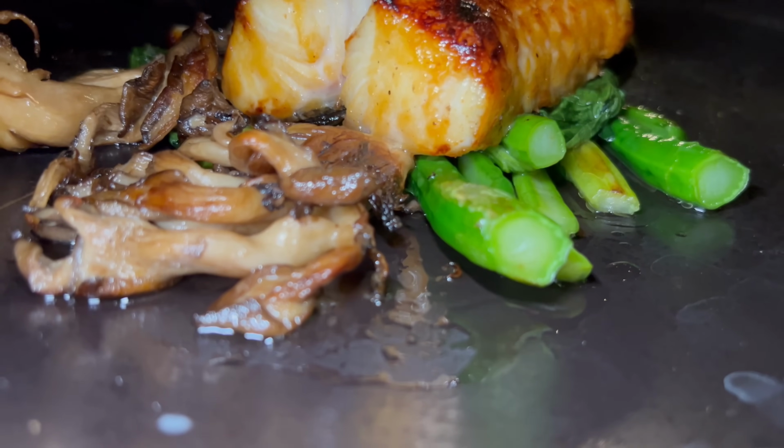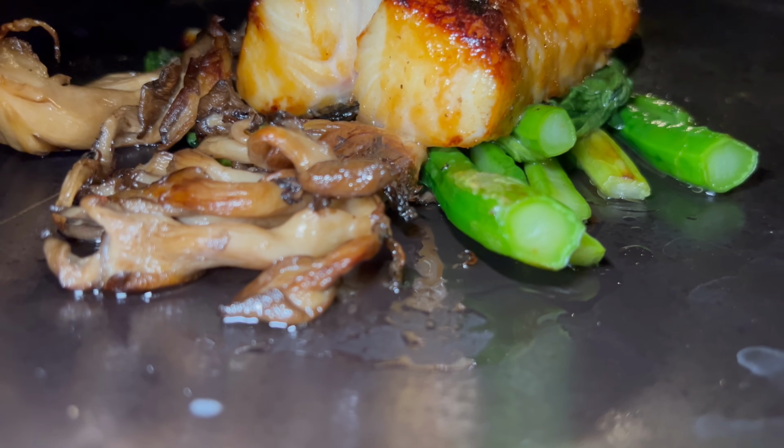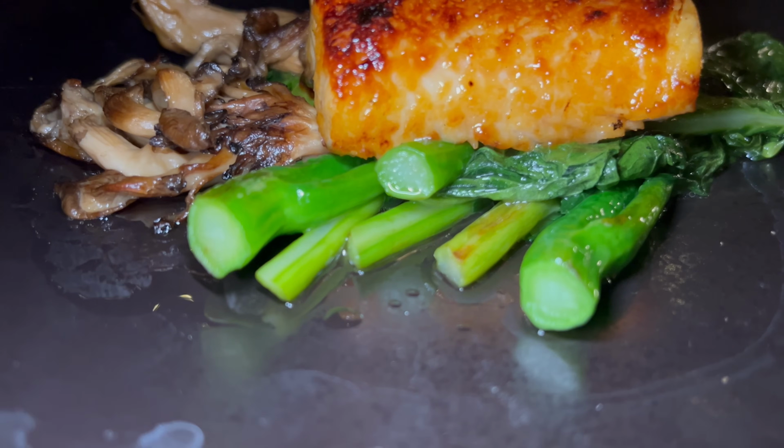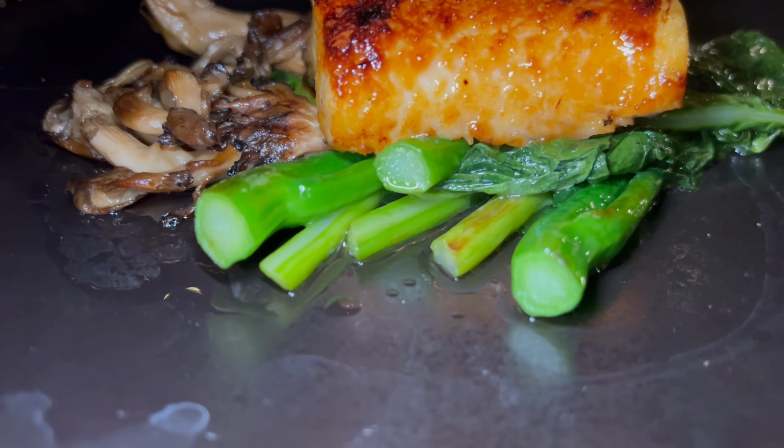Oh yeah, that's good. I'm definitely enjoying the sides that came along with this cod. Starting with that gailan broccoli, perfectly cooked, fork tender with a nice crisp to that exterior. You still got a little bit of the natural bitter flavors there. Nice cook on that gailan broccoli.